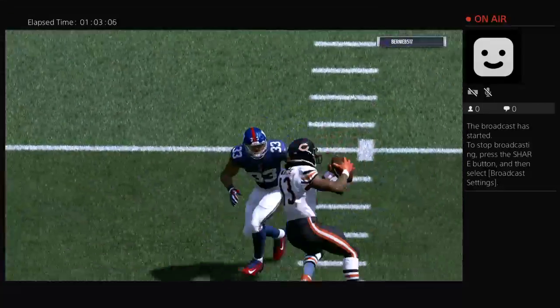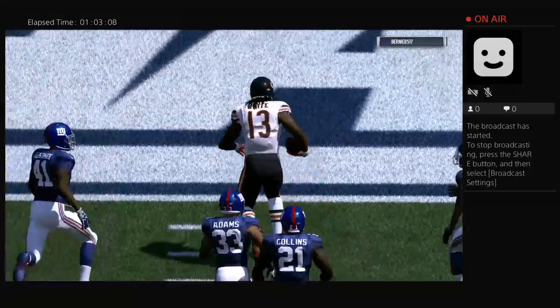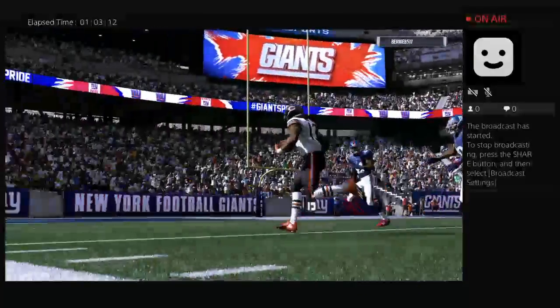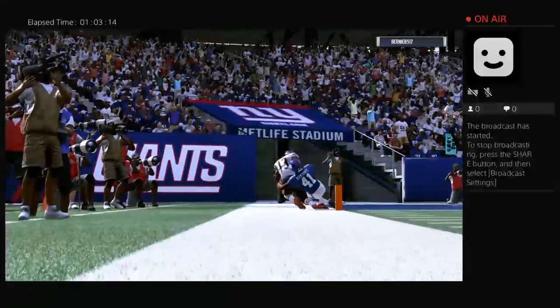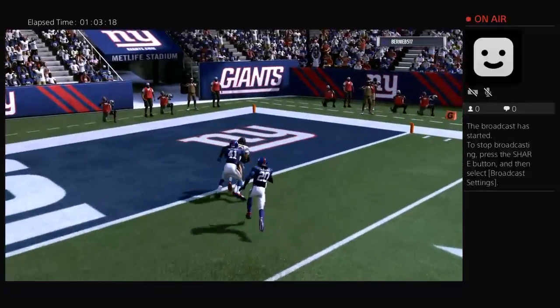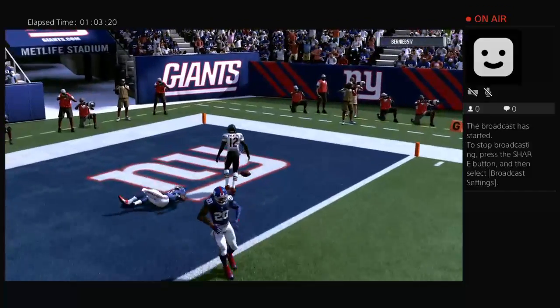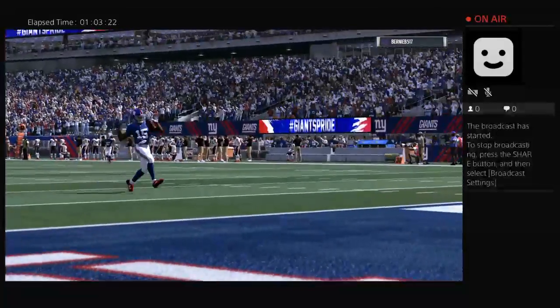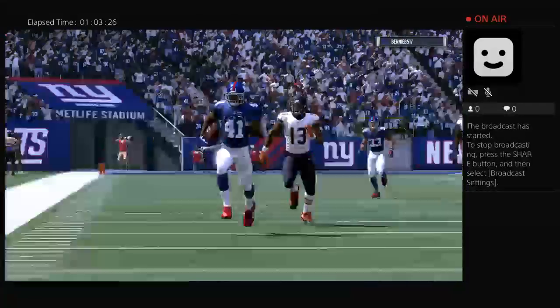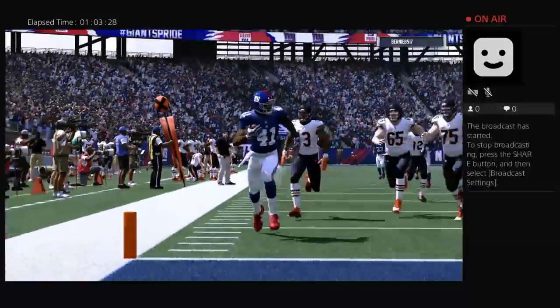So for Chicago, it's a win that might keep them alive in the playoff race as they're back to 500 at 5-5. And they will head home next week to take on the Tennessee Titans. Meanwhile, for the Giants, they're going the wrong way as this will drop them to 3-7 now on the year. And they'll try to get back on the beam next week as they'll head to Cleveland to take on the Browns.